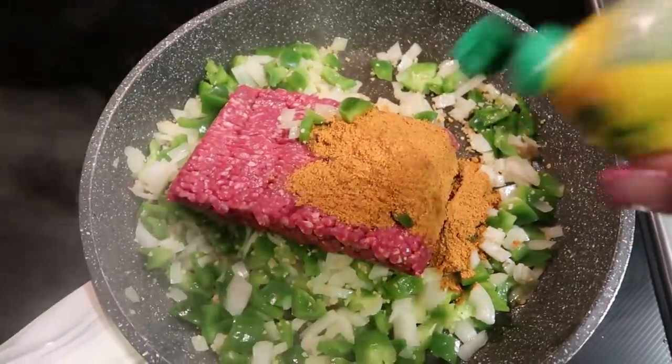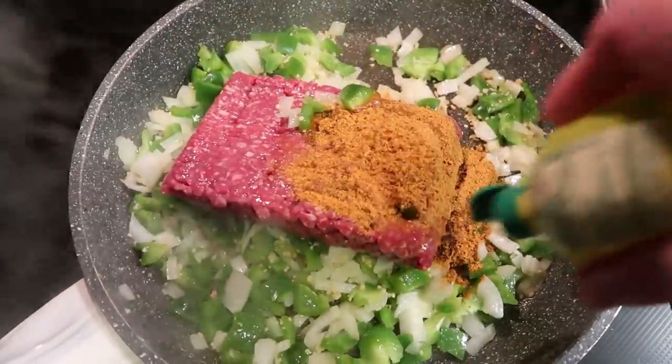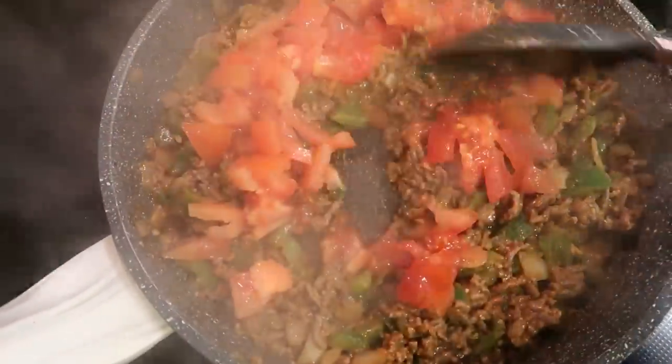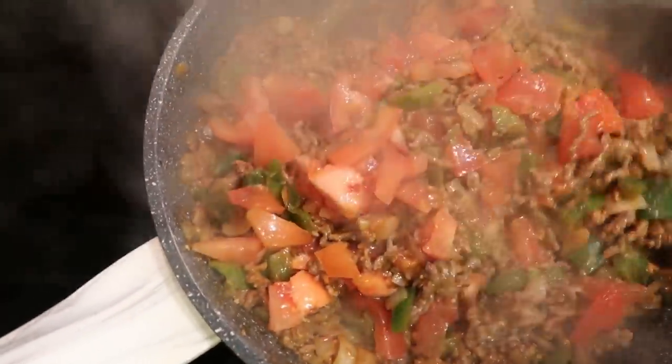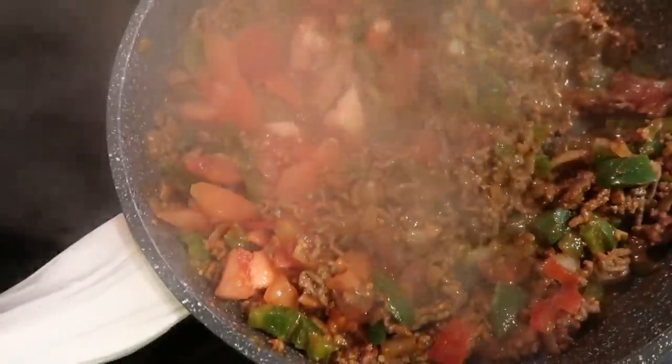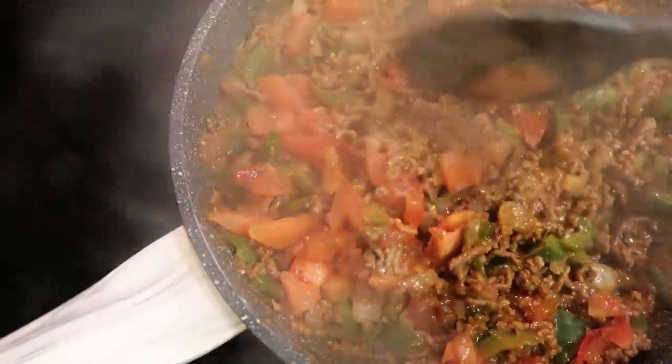And as the ground beef starts to brown, we'll go ahead and add in those couple of chopped tomatoes. Add in your diced up tomatoes and then stir those in. Finish cooking until your ground beef is cooked all the way through. And then we'll start assembling the taco tater tot casserole.